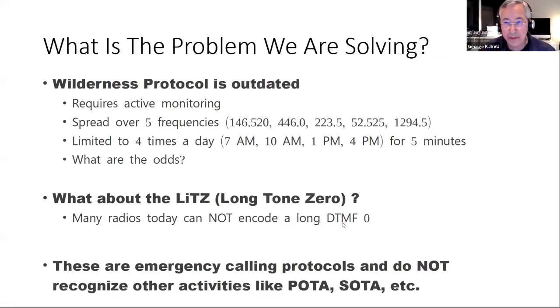So what's the problem that this is really trying to solve? The origin of this really came out of looking at the most popular technique that's used for this sort of thing, and that's called the Wilderness Protocol. A lot of people know all about the Wilderness Protocol. It was defined several decades ago, maybe 30 years ago. Let me describe what that basically is.